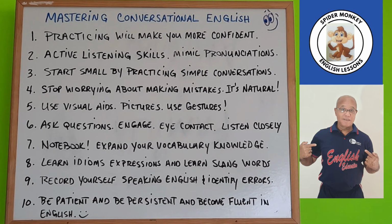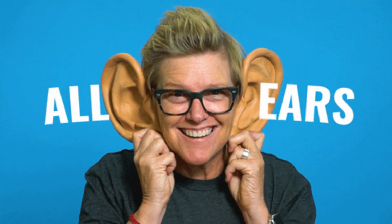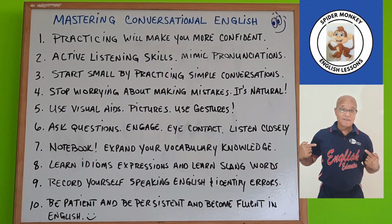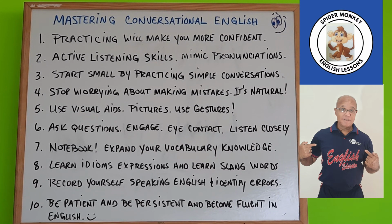Number two, listen actively. Pay attention to how native speakers use English in conversation. You listen to pronunciations and the vocabulary that's used when a native English speaker talks. This will help you understand and mimic the patterns of a natural English conversation.